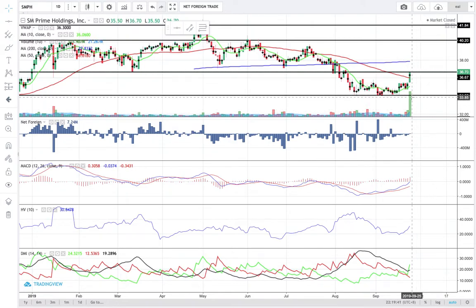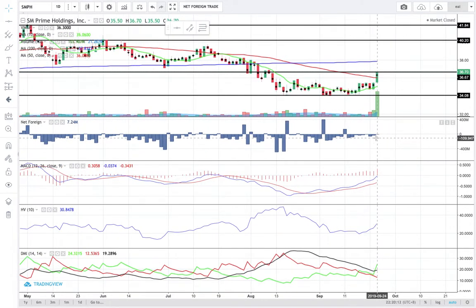It engulfed all of the volume bars to its left side simply because of a huge cross trade today. So roughly 91% of SMPH's total turnover value for today was courtesy of that huge cross trade. If I'm not mistaken, it was done by CLSA, that foreign broker. Okay, so foreign investors registered a net foreign buying worth 7.24 million pesos.